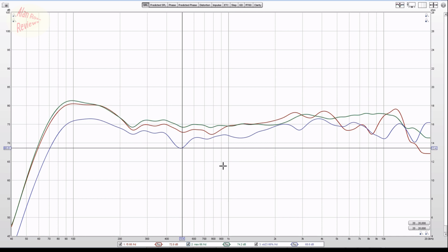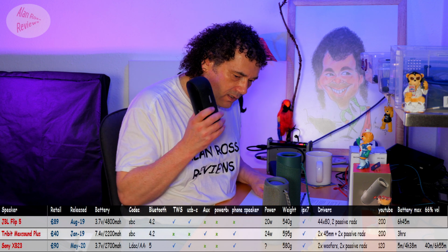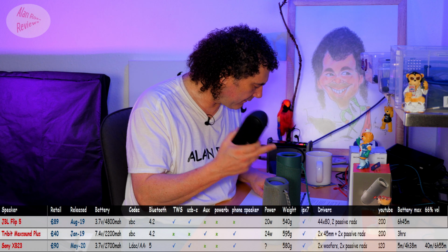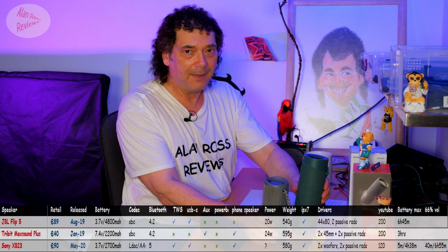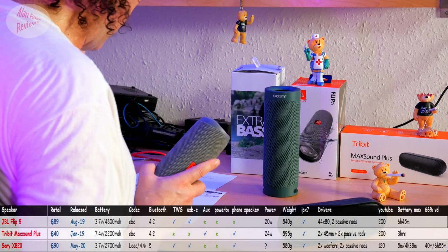This is with a frequency sweep. Real life results vary due to heavy digital sound processing. Now, also bear in mind, the Maxsound Plus is the oldest speaker of the bunch, coming out in January 2019, August 2019 for JBL, May this year for the Sony XB23. It's brand new. Now, what that does mean is we get Bluetooth 5. That may be a deal breaker for you. The other 2 are both Bluetooth 4.2.